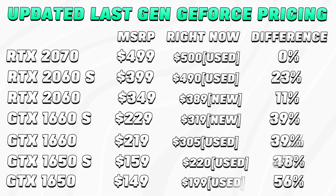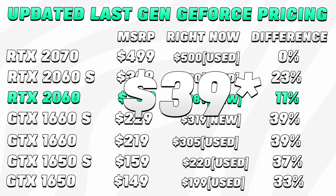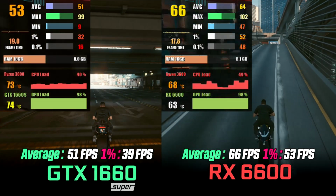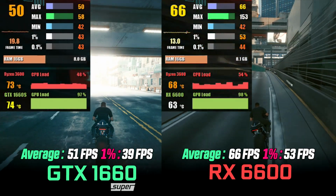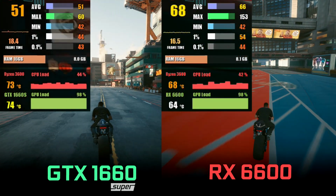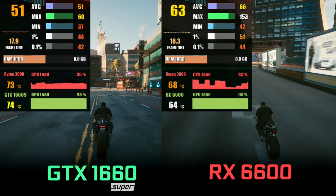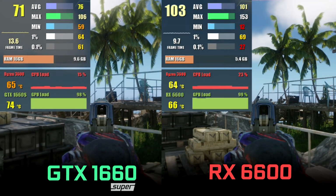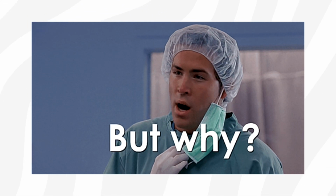However, if we take a look at the RTX 20 series and the 16 series cards, things are starting to look a bit brighter, with the RTX 2060 only about $70 over MSRP. Even the RTX 2070 can be found very close to its original pricing. The 1660 Super can also be an option worth considering if you want a $300 1080p and 2K compatible GPU from Nvidia. Just keep in mind guys that you can get the RX 6600 for $100 more, which is about 20 to 30% faster.